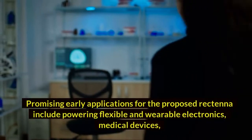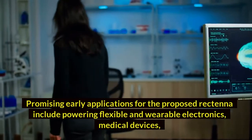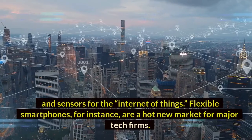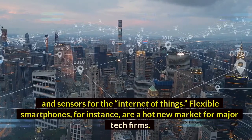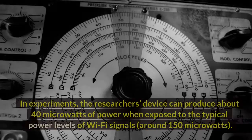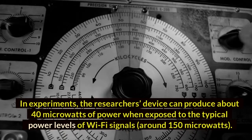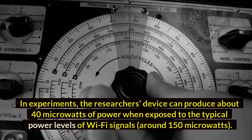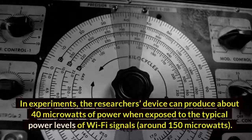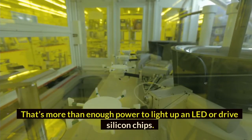Promising early applications for the proposed rectenna include powering flexible and wearable electronics, medical devices, and sensors for the Internet of Things. Flexible smartphones, for instance, are a hot new market for major tech firms. In experiments, the researchers' device can produce about 40 microwatts of power when exposed to the typical power levels of Wi-Fi signals, around 150 microwatts. That's more than enough power to light up an LED or drive silicon chips.